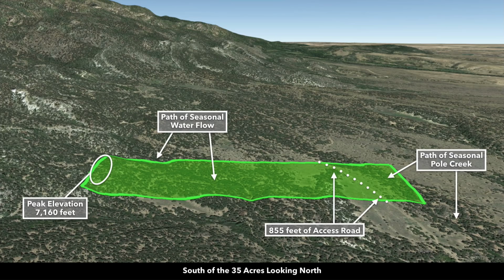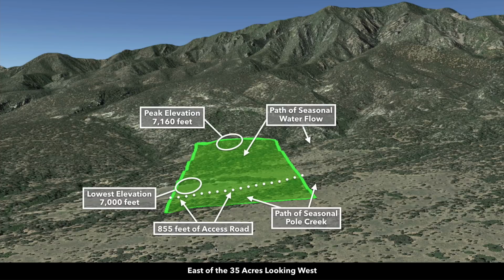These are Google Earth terrain views. This is south of the property looking north. You can see the path of the seasonal water flows. There's the access road. Now we're east of the property looking west. This is looking up Greenhorn Mountain. And up here is all of the San Isabel National Forest.